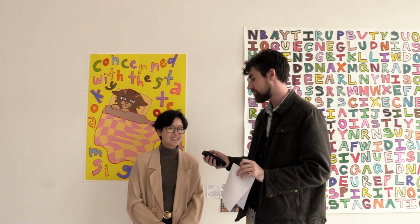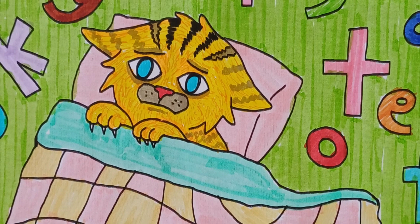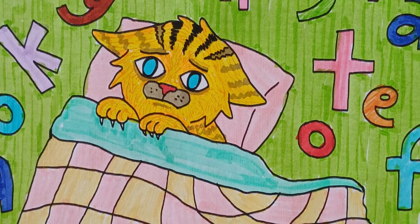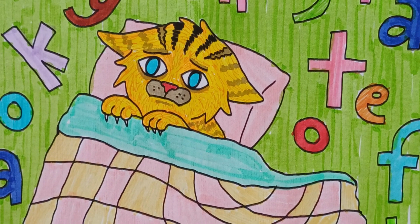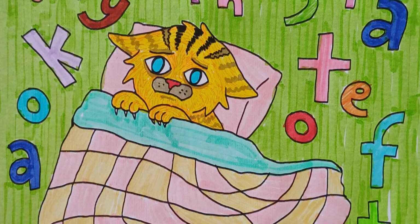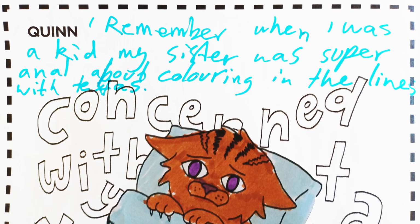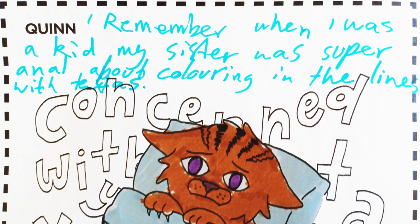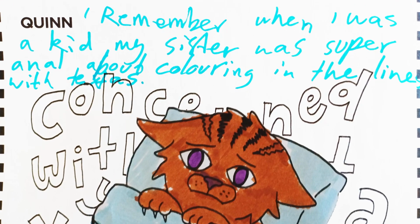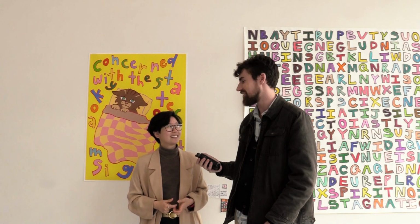I found it very interesting. Out of the ones I've seen, there's one where the kitty is really yellow. It's got a lot of yellow and green, and every time I see that one, I think that poor cat looks really sick, like it looks sick in bed. And there's another one where the cat is brown and the person scribbled outside the lines of it, and on the top they wrote a note about how when they were a kid their sister was really anal about colouring in the lines, and they defied it very much.